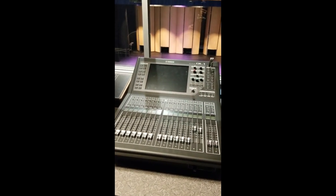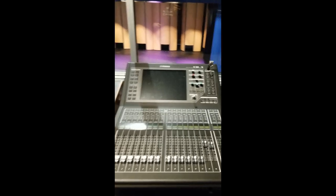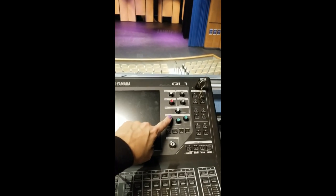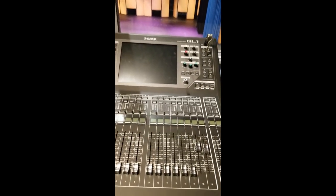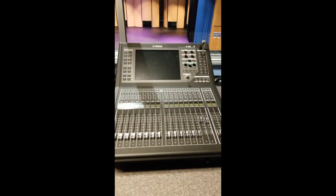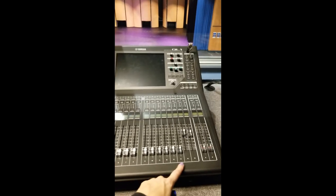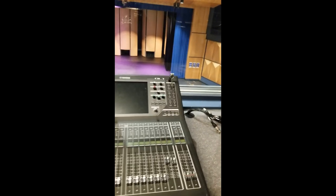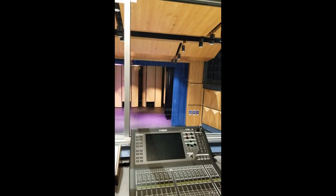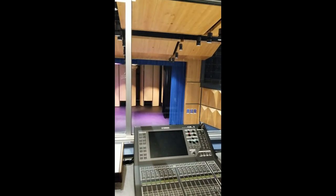You may be familiar with an analog soundboard, which has all dials like this, and those dials would be located all the way up here. Having a digital soundboard allows us to have multiple layers. So even though it only says 16 channels, we actually have 32. We can double that. This window here would open during performances so we can hear what's going on stage live acoustically.